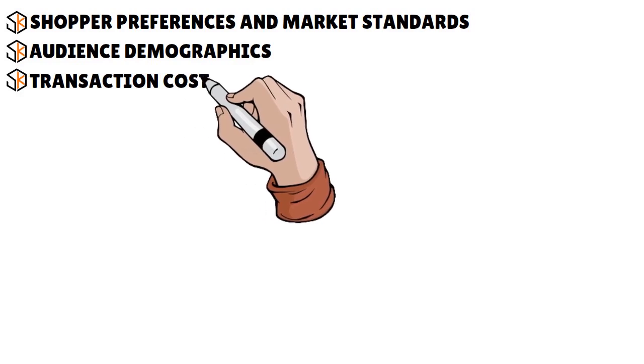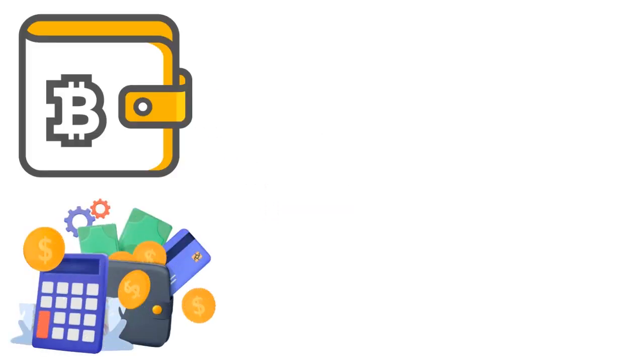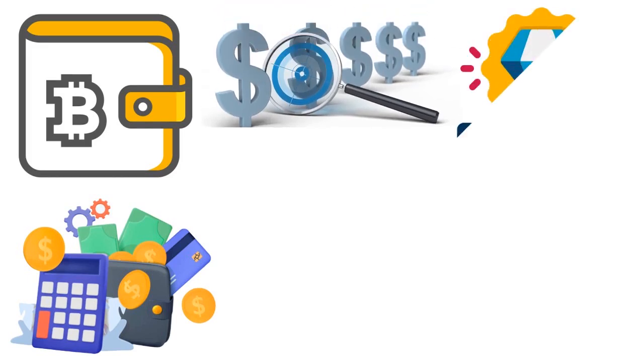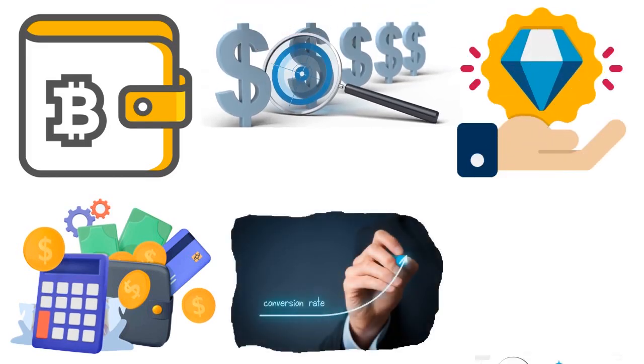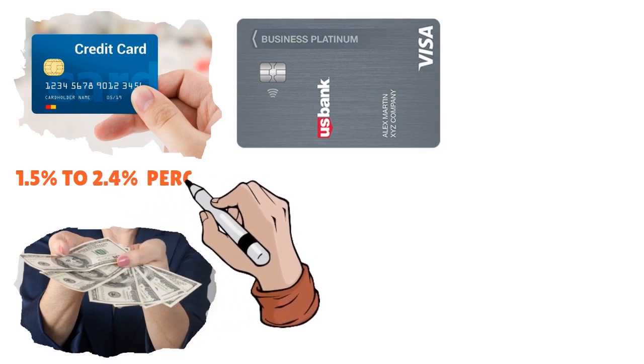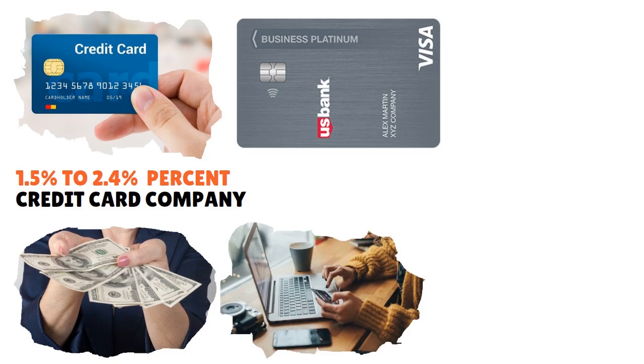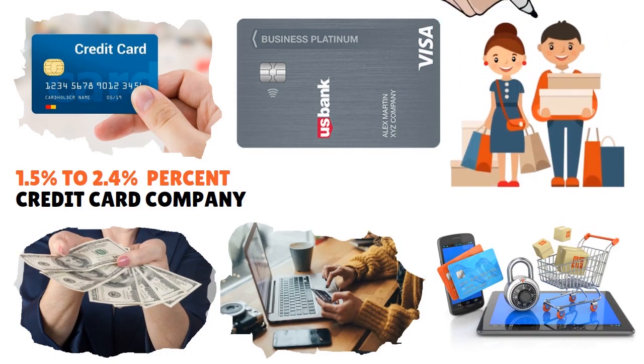You also want to think about transaction cost. Every payment option has its own cost and fees, right? So you need to weigh the cost of each option against the benefits of higher conversion rates or happier customers. For example, credit cards are very convenient for your customers, but they also charge you more fees than other options. If you accept Visa cards, you might have to pay between 1.5% and 2.4% of each transaction to the credit card company. That can add up quickly. On the bright side, however, credit cards can also boost your sales and make your customers happy, especially if they are popular and widely used.